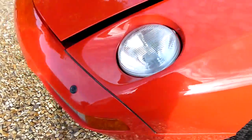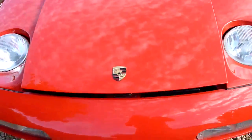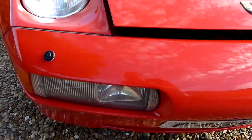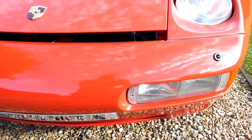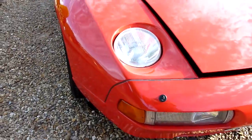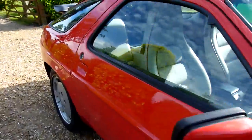Coming around the front, those lovely pop-up headlights, nice and clean, nice and clear. Lovely deep shine in the bonnet there, no stone chips or anything on there. Nice and clean, same on the front. I mean, to be honest, if you keep a car from 1993 to 2012, you generally are going to look after it, aren't you? So we'll come round, have a look inside.